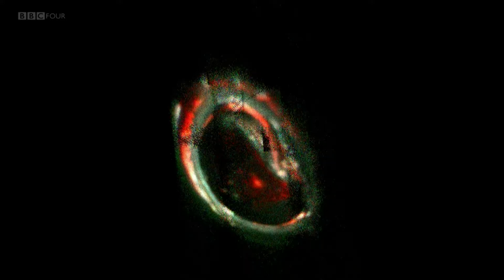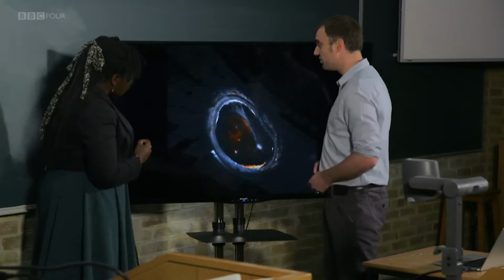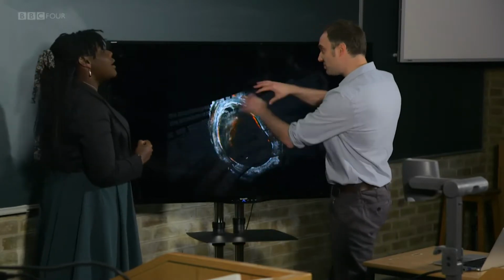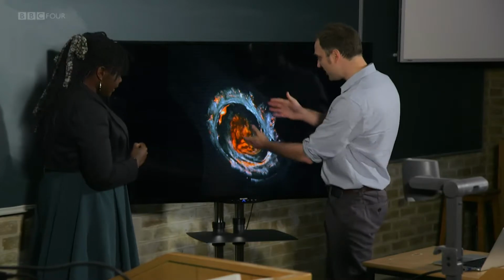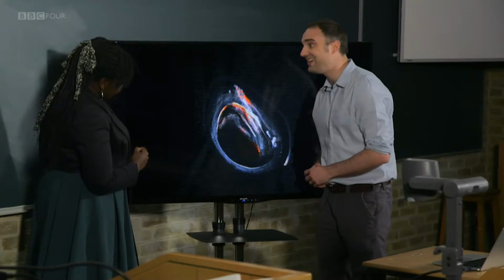But it's not just the varying colours that are unexplained. If Jupiter's magnetic field was just like a bar magnet, if you remember the iron filings experiment from school, or like Earth's, then Jupiter's auroras would be round, just a nice perfect circle. Now what you can see here is that actually the shape of the auroras is more like a kidney bean.